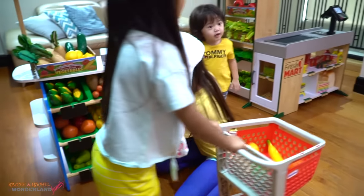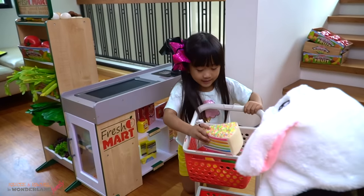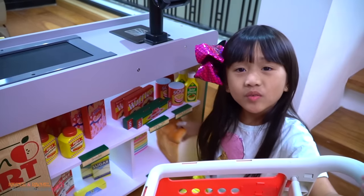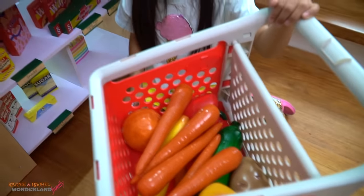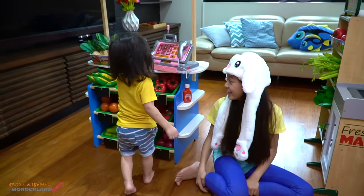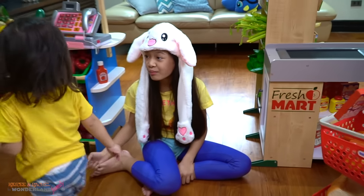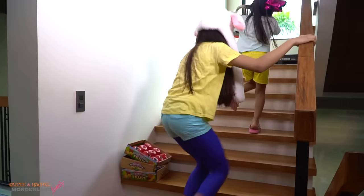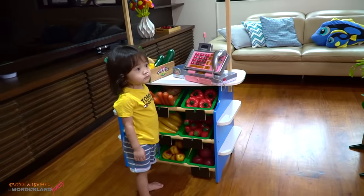I know what you like, Kaycee. You've been waiting for this. Yummy. Yay! Lollipop. Oh, and my most favorite one, the bread. Goes down. He put all of the carrots inside. He likes the carrots. What is that, Travis? Say carrots. The carrot. And she's like, oh, he just left Travis here. Come on, Travis, let's go upstairs.